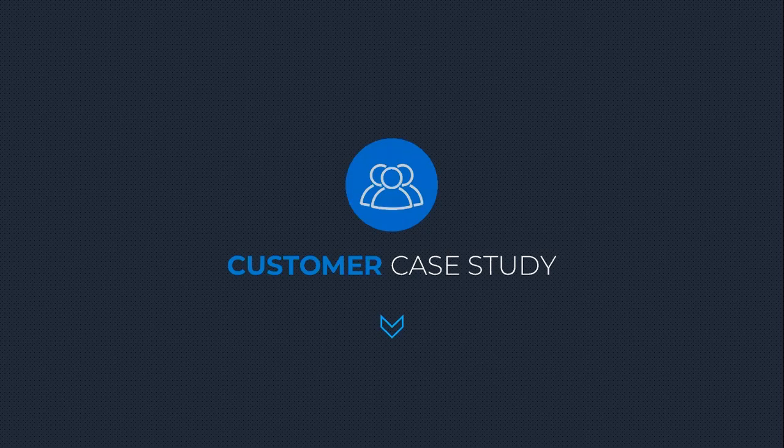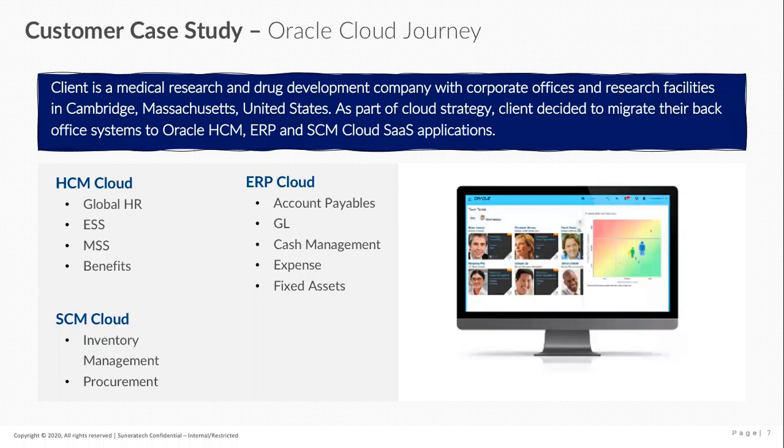So I want to take a quick customer case study to talk about how they were able to leverage automation. This is an Oracle Cloud customer that has, as part of their cloud strategy, migrated their HR, financials, and supply chain systems to Oracle Cloud SaaS applications.